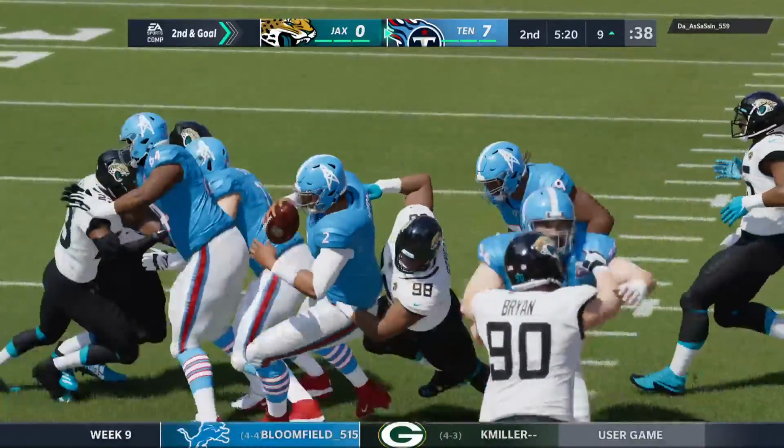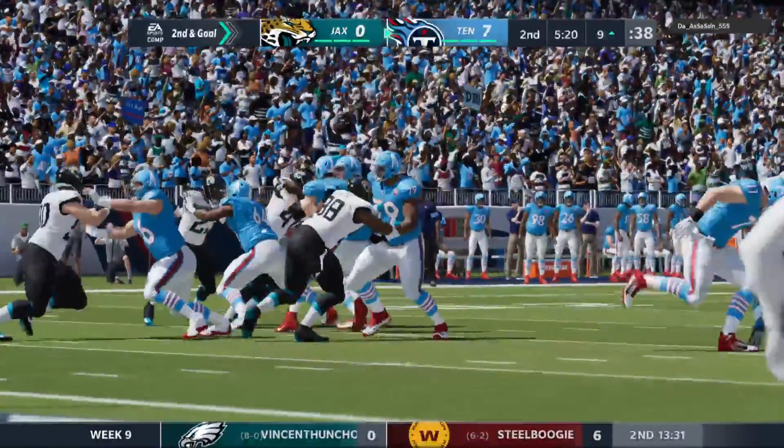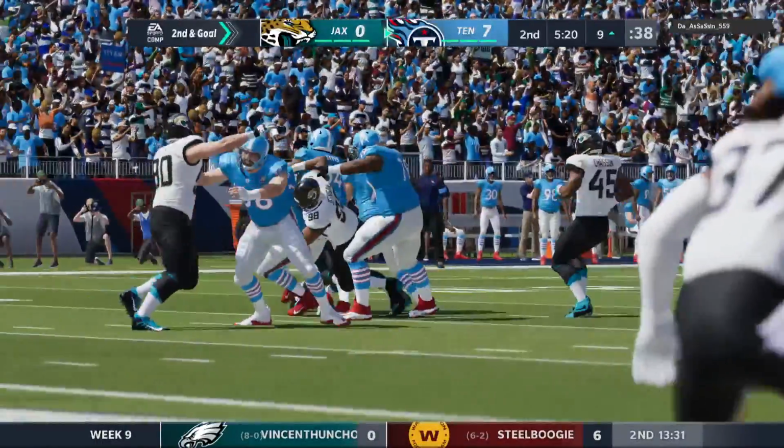They decided to throw up my pocket right there, first and goal. Instead, the defense counters with pressure, and the defense wins, getting a big sack.